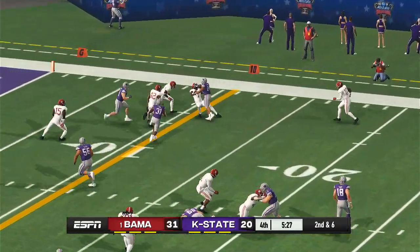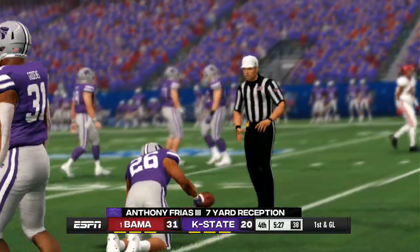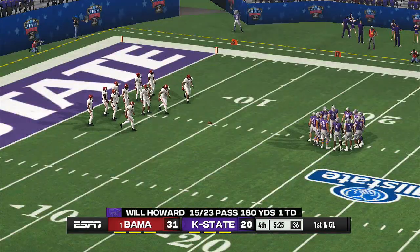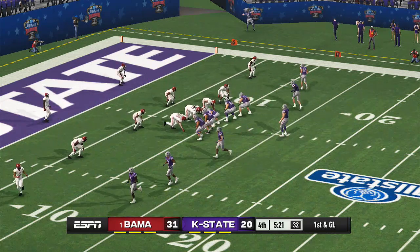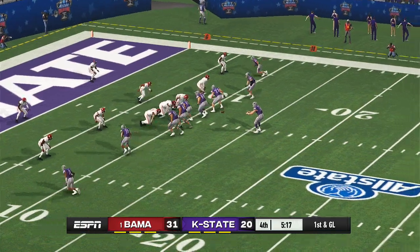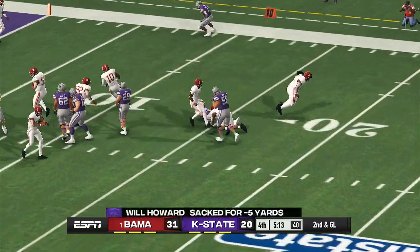Quick throw. Tackle made at the 10-yard line. It's 1st and goal, and they'd love to get into the end zone and make this a game again. 5 wide. Pressured and brought down.